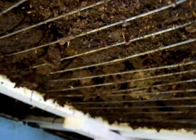But another thing I want to show you while I got one of these clods down is, let me get away from that light more.